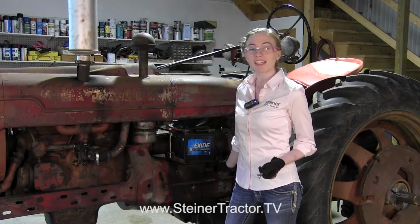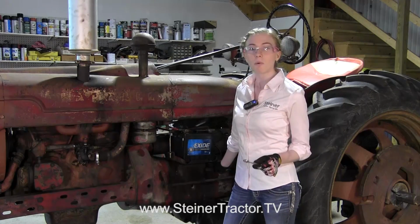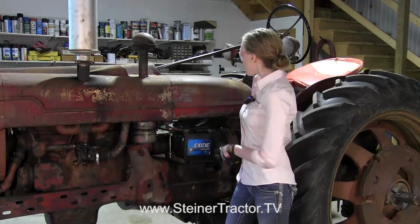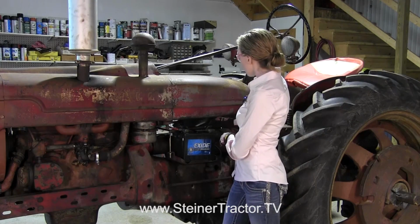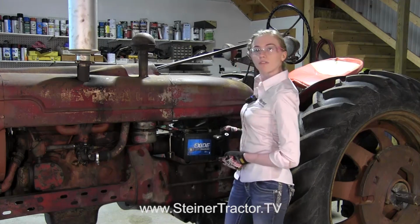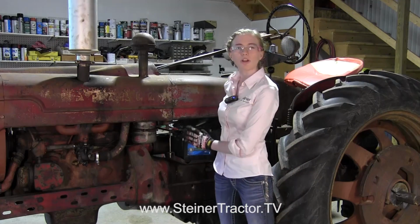It may depend differently if your ground cable is positive or negative. That's not the point, removing the positive or the negative. You have to remove whichever one is ground. So you can remove this one first. You can just loosen it up with a wrench and then it will pull off. Then once you have the ground terminal removed, now your other terminal is no longer active.